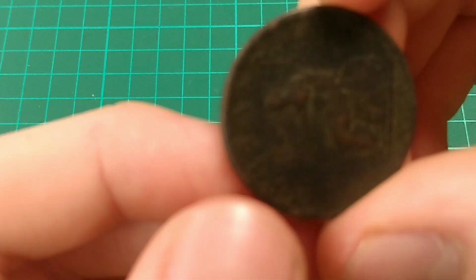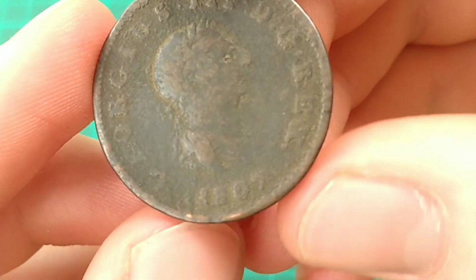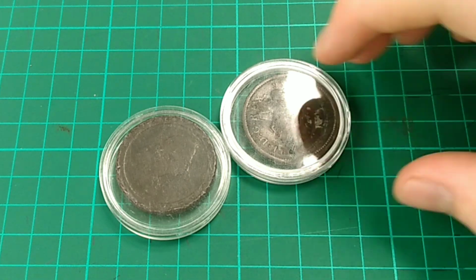The last George III halfpenny I have is this one here, with the same design on the reverse, a bit more worn than the one we've just seen. This one is from 1807, as we can see there, and the legend around as well. I have two George III pennies which I will show you now.